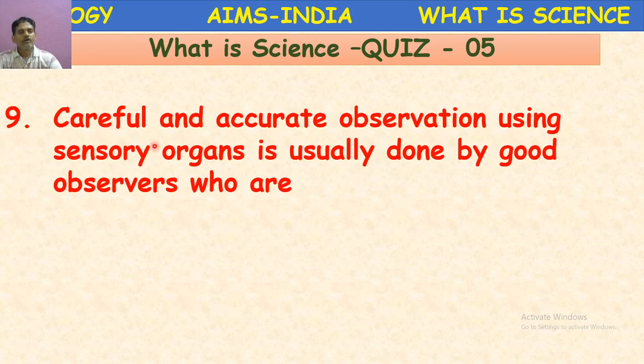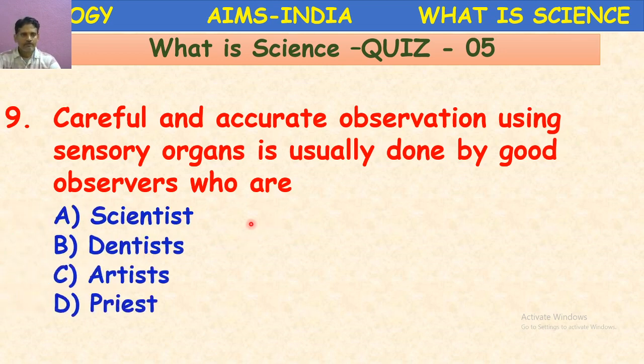Next question. Careful and accurate observation using sensory organs is usually done by good observers. What do you call them? Who are they? A scientist, a dentist, an artist, or a priest. You are right. The answer is scientist. He or she is a scientist.